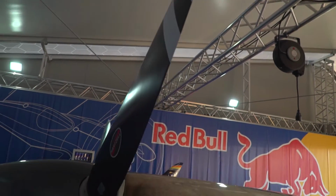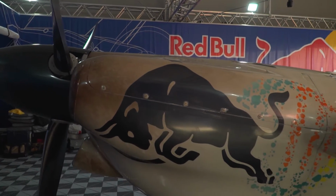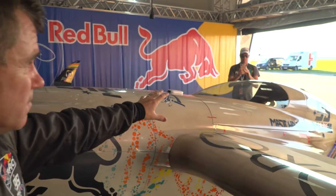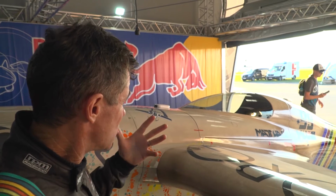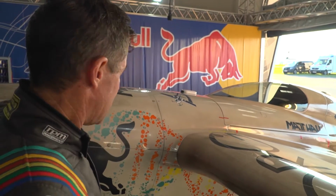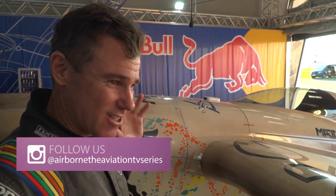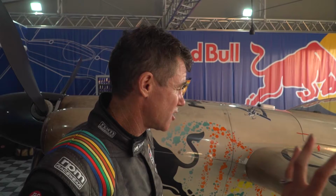The propeller itself, 3-blade Hartzell propeller. It's a great propeller. These are standard, so everyone has to have the same propeller. You can see the cockpit itself, it's very small. The canopy is very small. We can't see much while we're flying. It's all about just being able to see ahead and see the pylons coming up. You can't see down, you can't see sideways. It's all just focusing forward. So very tight and special canopy.